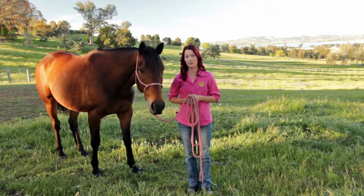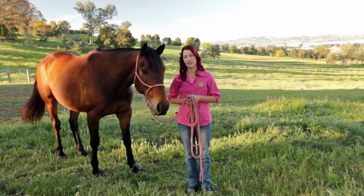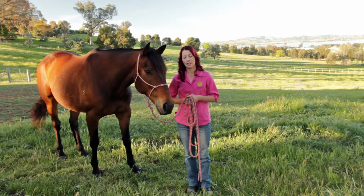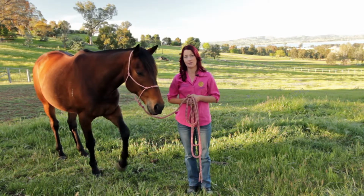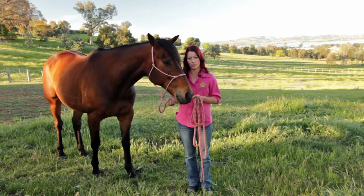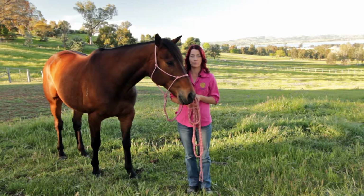Teeth are another important area that needs to be addressed. If there is any discomfort in the mouth, then it can show up as a myriad of problems, including bit problems, but also including other behavioural issues. So the first thing that I like to have done before I see a horse is to make sure that their feet and their hooves have been addressed and are as balanced as they can be.